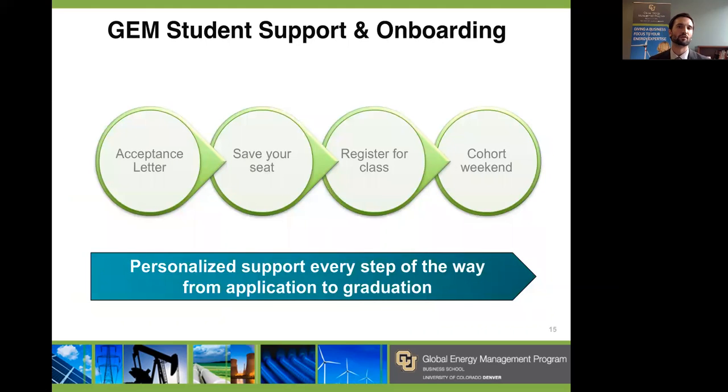Next, I want to go over the student support and onboarding you receive. This slide will take you from once you're accepted into the program and those next steps following before you get started. Upon being accepted into the program, our student services manager, Michelle Motley, will reach out to you for your next step to save your seat and register for classes and make sure that you are all prepared for January 14th, 2017, the first day of classes.